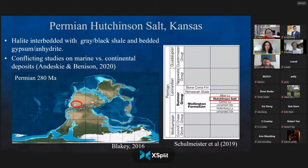So we're going to start going through all these. Our Permian Hutchison salt is located in Kansas. This salt bed is a halite interbedded with gray black shale, embedded gypsum and anhydrite. When we're looking at it, there's a lot of red beds in there too, a lot of red clays. Just a little bit of red in there.